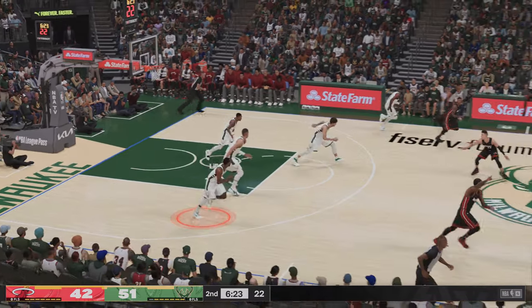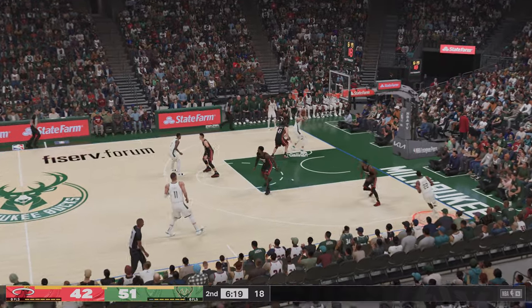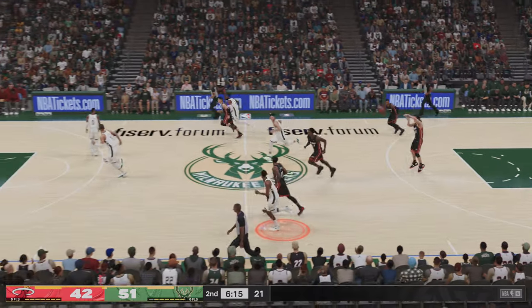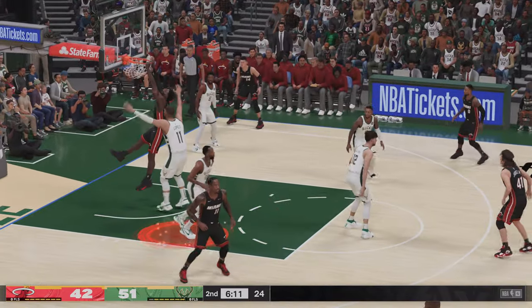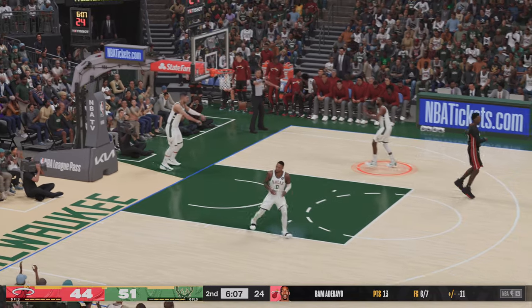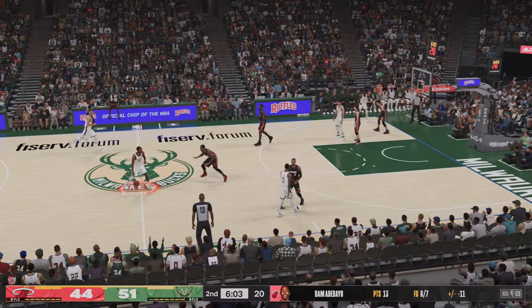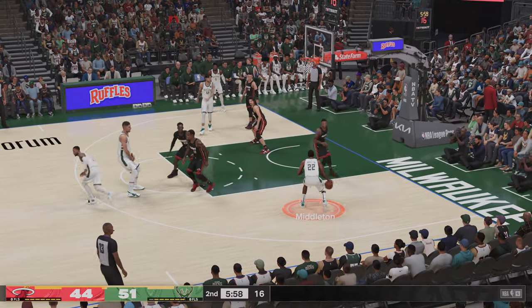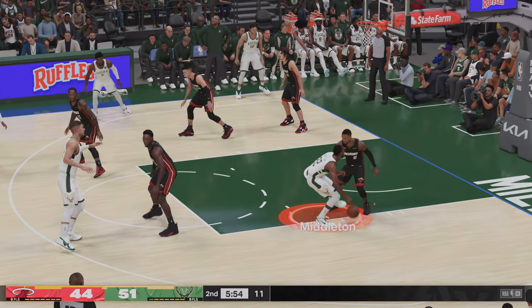Lillard pulls down the board. Here's Milwaukee. They're on a 10-2 run here. Gallinari's shot is off. The Heat have gone 5 of 10 in the second quarter. DeRozan passes to Adebayo. And finished off by Adebayo. Over the last several years, DeRozan has made a more concerted effort to be a facilitator, and it's paid dividends. Lillard, a screen on DeRozan. Lillard against Middleton.